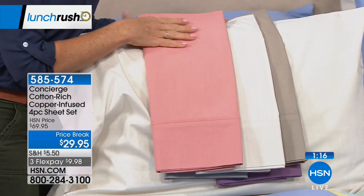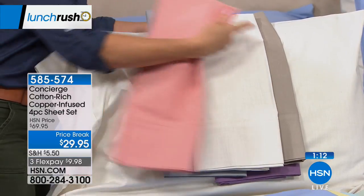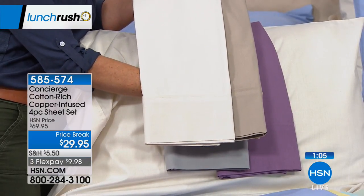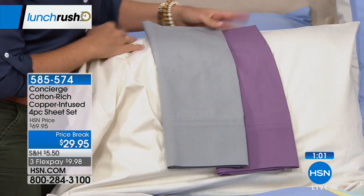Do you know that's coming out soon? I know it is. So this is a coral. There's that linen. I love these two together, actually. I mean, linen and the beige. Is that not a gorgeous, just hotel-inspired look? Love that. Then we have the gray with the lavender. That's a great combo.